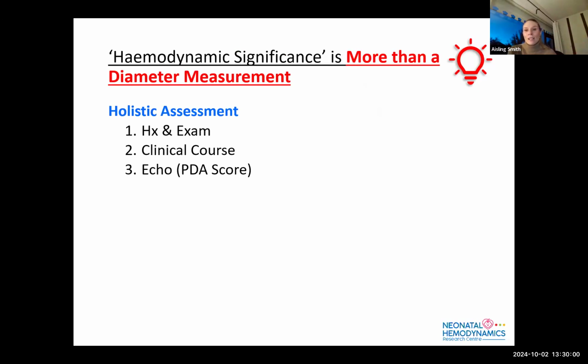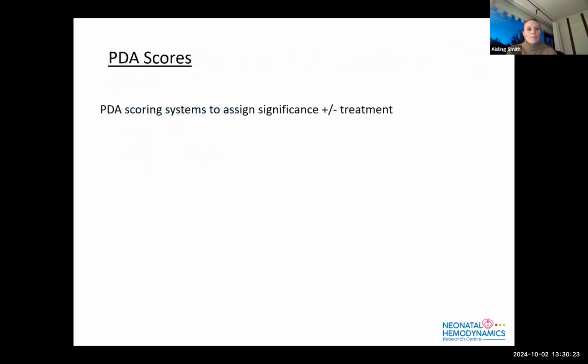What's the clinical course to date? And what's our current exam? And of course, if you have access to echo, what signs and symptoms are we seeing on our echo that support our clinical picture? PDA scores are becoming more commonly utilized, and they do help provide us with a more objective assessment of hemodynamic significance that can be helpful clinically too.